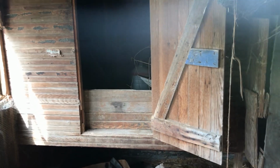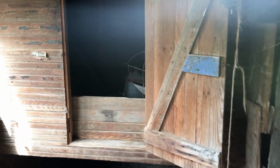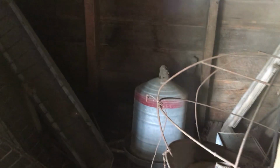And let's see, what do we have? Now see, I don't know what this room is. Maybe that's where they kept the feed. That could be, because I see a little bit of a door here that would be, well, that's possibly where they kept the feed. And okay, there's some more feeders here. Old galvanized. Wow, there's a bunch. Here's water and an antique heat lamp. How safe is that? And then there's some old windows.